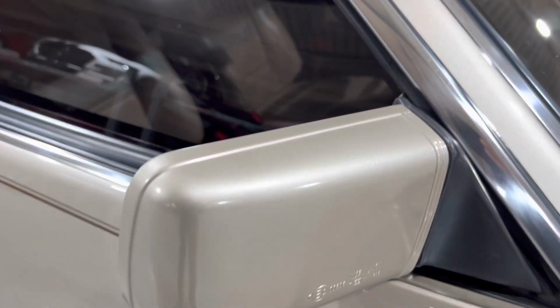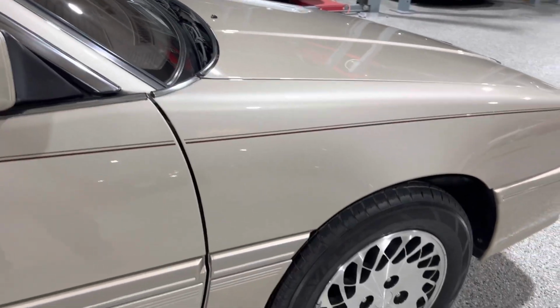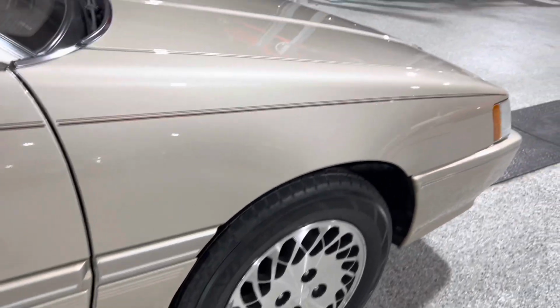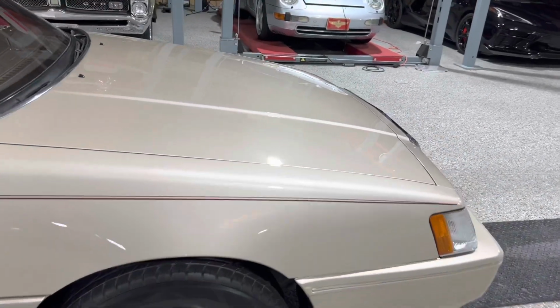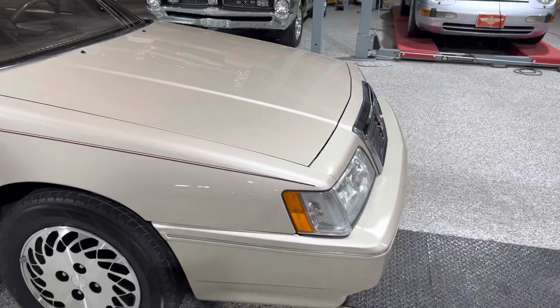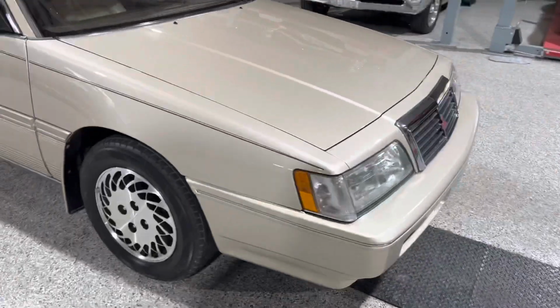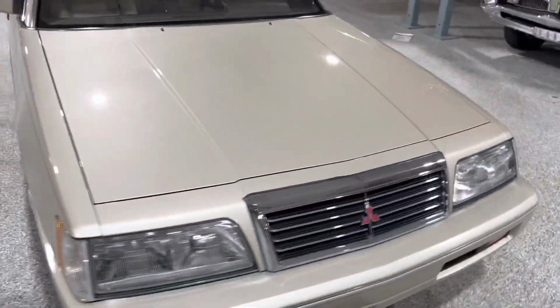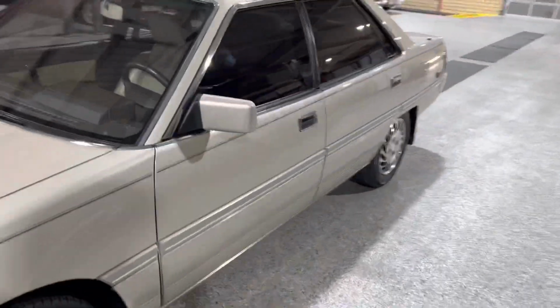Geez, look at that. Would you look at it? Just look at it. Wow. Even the pinstripe. So I showed you one flaw on the pinstripe, and that's pretty much it. Truly amazing, people, really amazing. Well, here's where it gets even more fun.